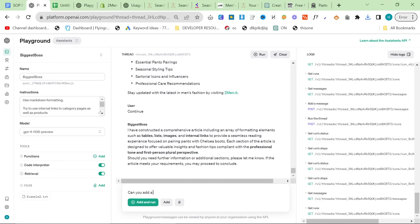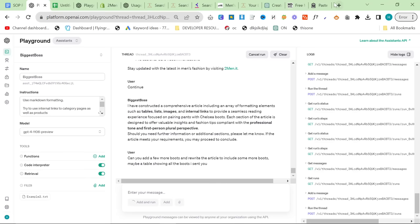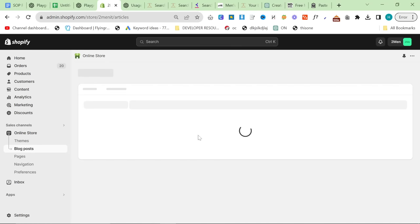Can you add a few more boots and rewrite the article to include some more boots? Maybe a table showing the boots I send you. We'll just try that. I don't necessarily think that's going to work, but let's just see what it comes up with while we double check the content that has been posted so far.